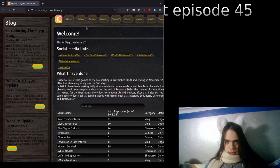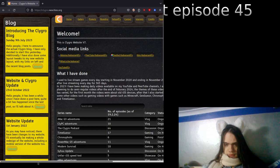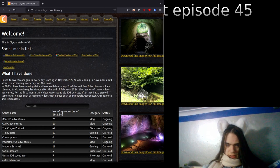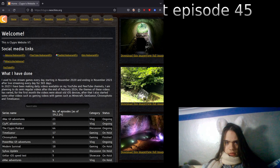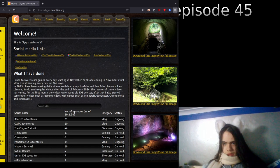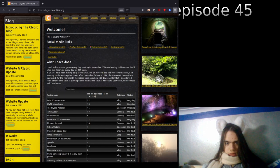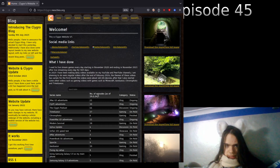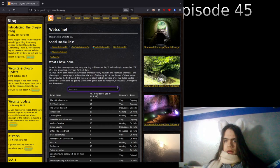clygro.neocities.org. This is probably one of the most polished things I've ever made. I need to resize it and zoom out to make sure it fits on screen, because it's not really scalable yet. Oh, it's too zoomed out. Okay. I don't know what's going on there, it's a bit weird, it's off-center. Anyways, this is the new Clygro website.